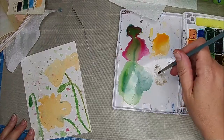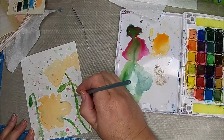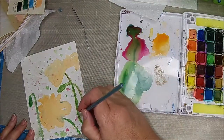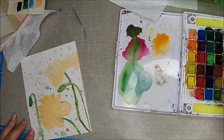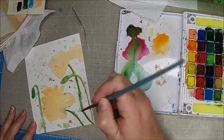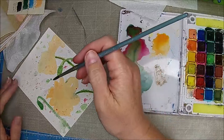So, it kind of feels grainy. I don't know, looks weird. Oh, the good thing is this is just for me, so it doesn't have to be perfect. As you guys know, I am not perfect by any means. Well, except Clint thinks I am.